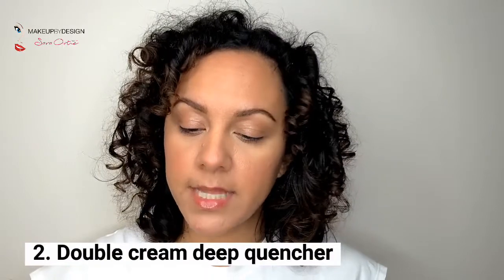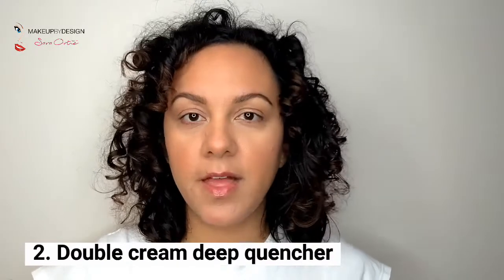The second product that comes with this set is the Double Cream Deep Quencher. This is an ultra moisturizing deep conditioner. I tried it and it really gives your hair moisture. You are supposed to leave it for 10 to 15 minutes before rinsing. So what I did is I washed my hair with the conditioning wash and then applied this as my deep conditioner.